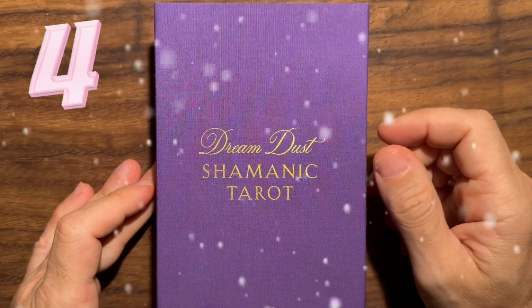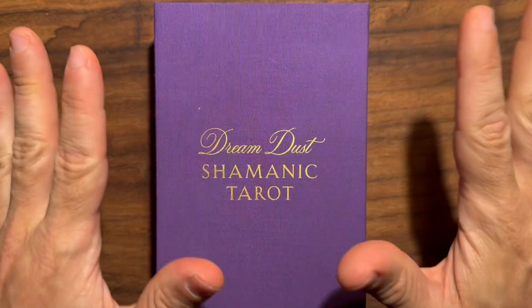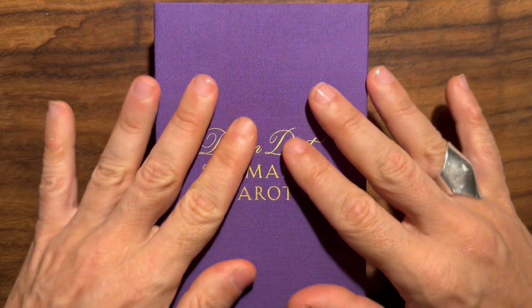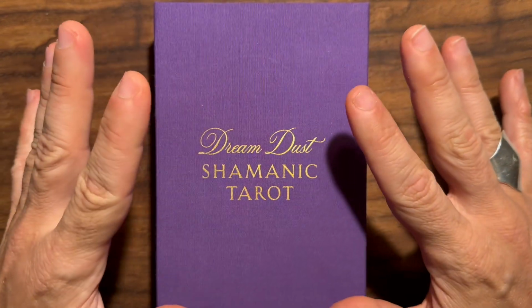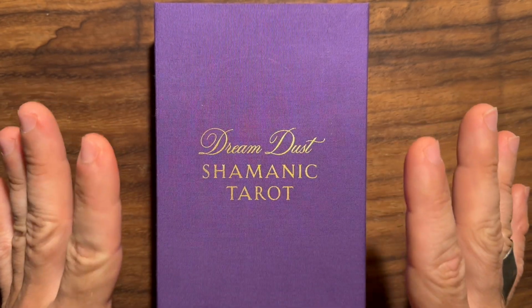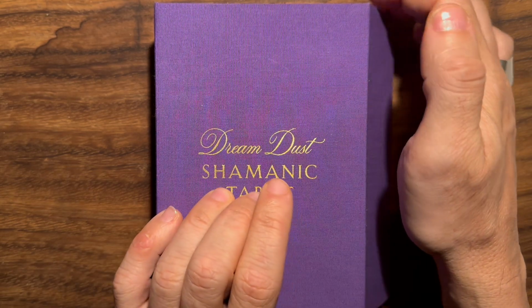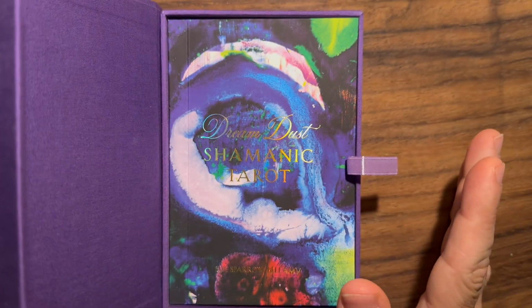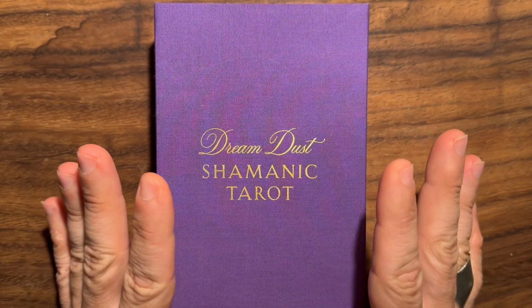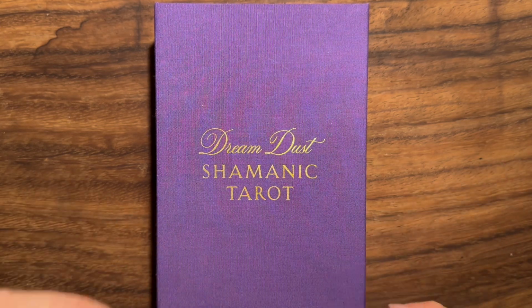Deck number 4, Dream Dust Shamanic Tarot. This is just a lush deck, and the reason it made it to number 4 is because it's lush. It reminds me of the holidays. Also the artwork, of course, and it is just a piece of artwork, by the way. If you are not familiar with tarot, this might be a deck that you might want to wait on getting, because, well, you're going to see just why. It is not RWS, and so it can be a bit confusing.